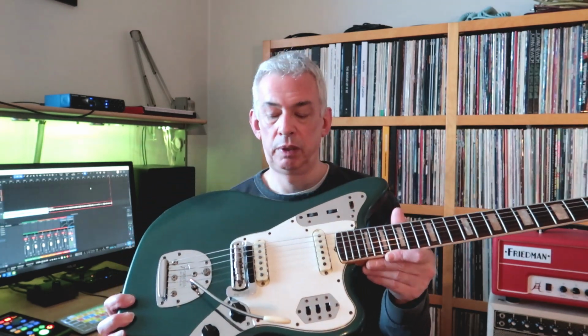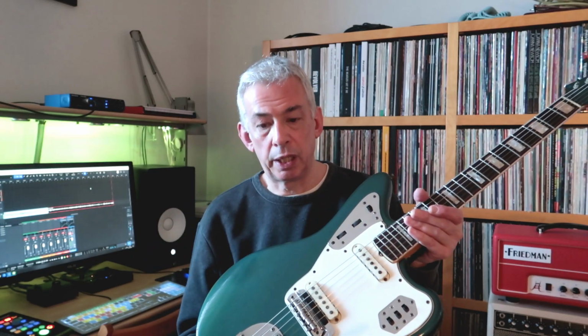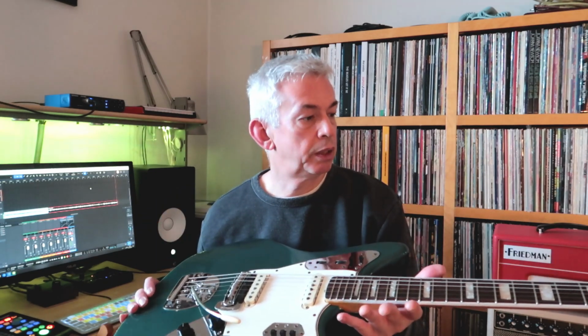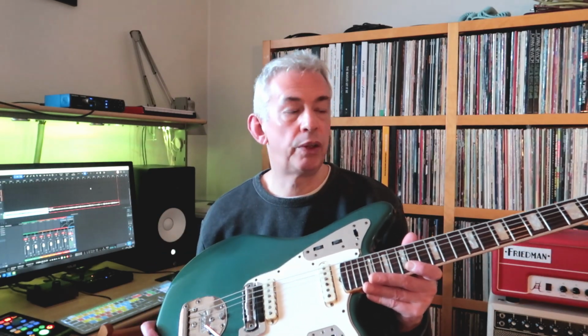It looks green, but if you take the scratch plate off, it's Lake Placid blue underneath. So all the greening is the oxidization of the clear coat on top of the blue, making it green. This is a CBS guitar, so you can see by the Fender logo there, and the features of it having the blocks and binding, that it's a post-CBS Fender, but just into the CBS era.